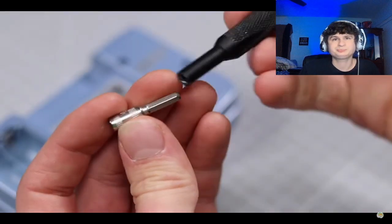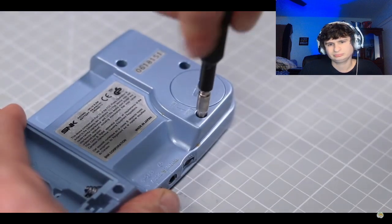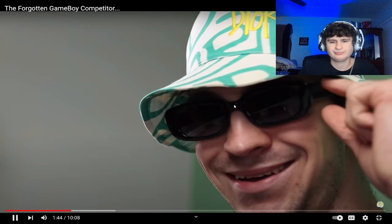I felt like giving up until I came up with the ingenious idea of using a 4mm hex bit. This worked perfectly. Another victory for the nerds. When there's a will, there's a way, brothers.